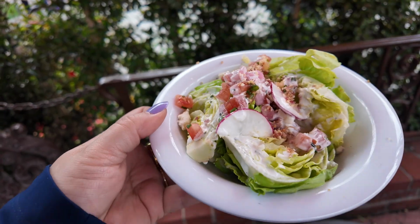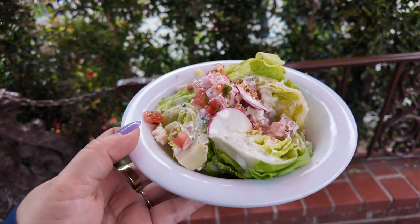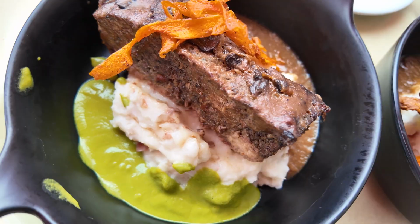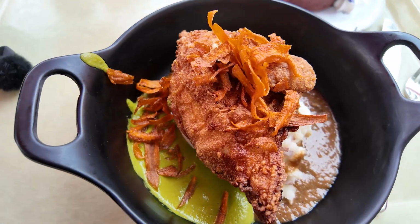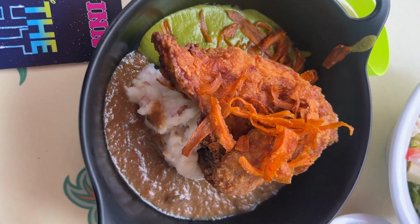The dining package includes a wedge salad with blue cheese crumbles, so AJ's going to be really happy about that. A meatloaf with mashed potatoes, some smashed peas and gravy, and it looks like a chocolate mousse dome cake. They did let me substitute the meatloaf for the fried chicken. So everything looks really delicious.